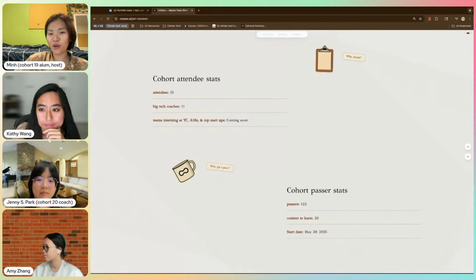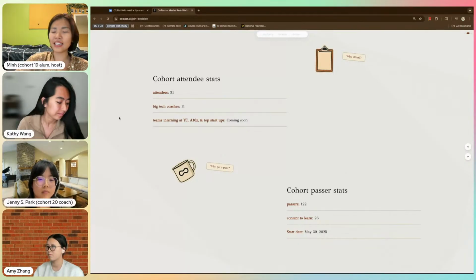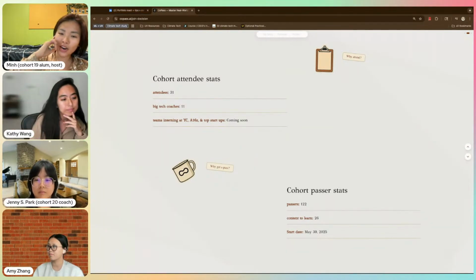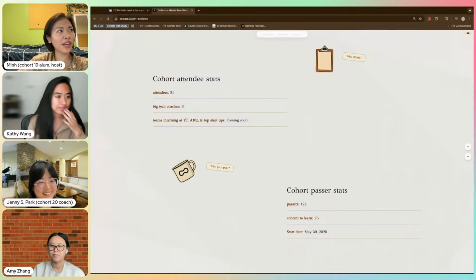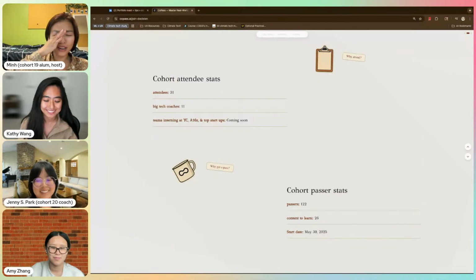If anyone wants to drop their current location, where you're based, it would be nice to see the diversity of where people are. Currently I'm in Ohio. It's supposed to be pretty sunny according to the weather forecast, but somehow it's raining right now. So that's my situation. How about everyone?